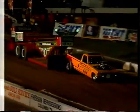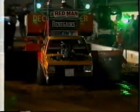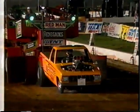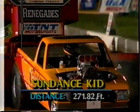He looks like he's coming off a little bit easy, but there, just like the other guys, he nails it real hard. Oh, Stan, look at that beautiful run. He's got the front end perfect. Stan, look at it. The box is all the way at the top, and he's still pulling another 20 feet or so. I think we got a new leader. We do. 271.82 feet. It's the Sundance Kid.